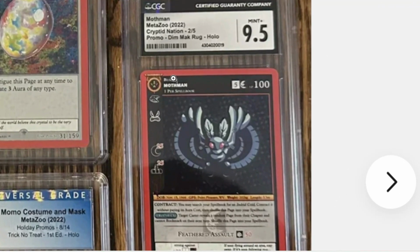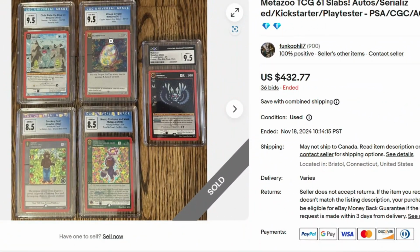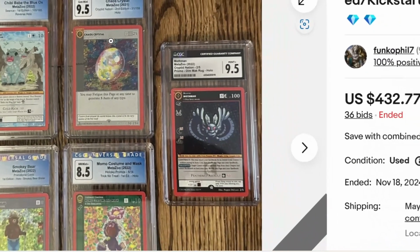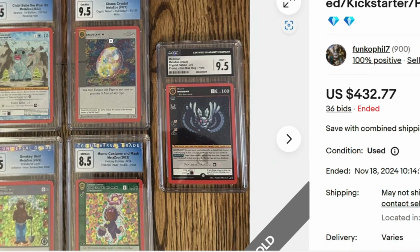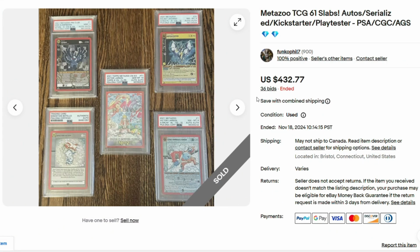Wow, even the Mothman Rug promo. 9.5 CGC. Chaos Crystal from Kickstarter. Oh, no, that's first edition. Sorry. Oh, no, it's second edition. Okay, that's a coaster right there. So overall, there was some hidden gems in that lot. So $432.77, not bad. A lot of PSA 10s and some sleepers.